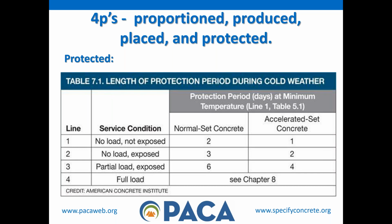This is pure structural concrete. Structural columns, floors for buildings where you're going to be building on top of it. You have formwork. It's supported. That's the key to get you in line 4. Supported formwork like that, there's all sorts of rules and regulations for that. That's certainly above what we're going to be talking about today. So that's how long we need to protect it.